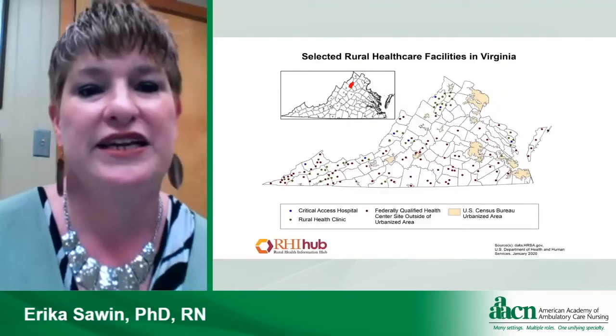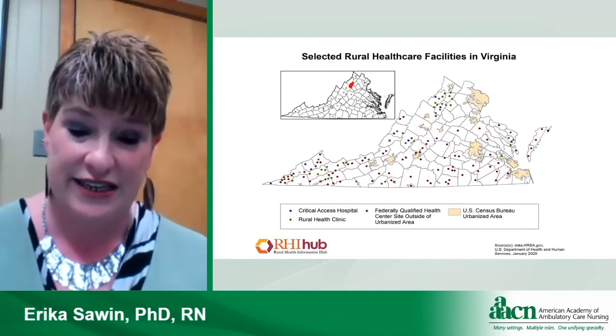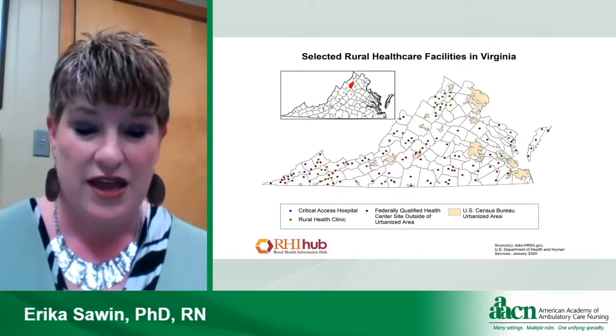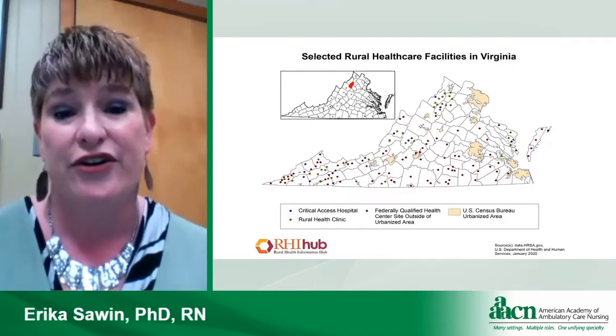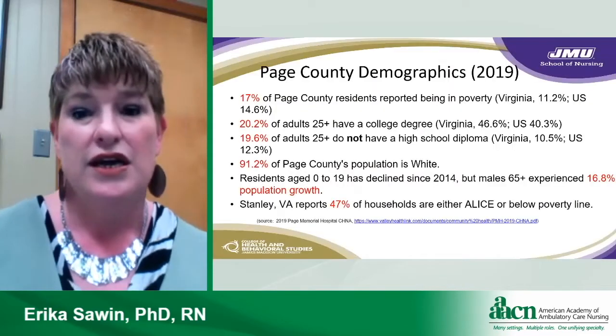Here's a map. You can see Page County in red in the upper left. It maps out rural-based facilities in Virginia. There are 7 critical access hospitals in Virginia. And also in the county are, you can see our 5 little green dots there, rural health clinics and non-urban federally qualified health centers, or FQHCs.